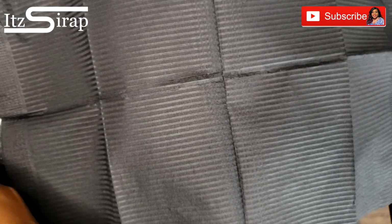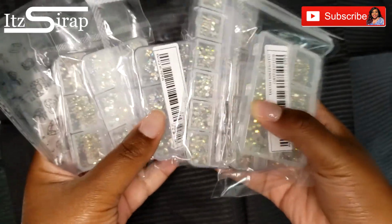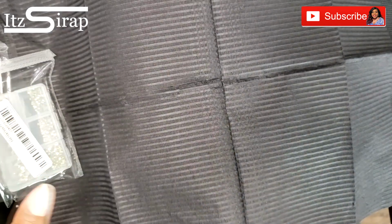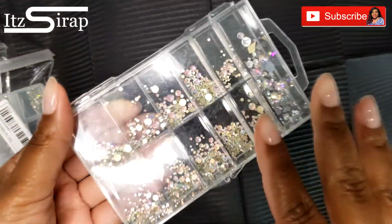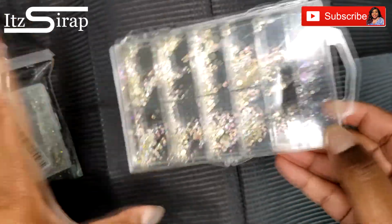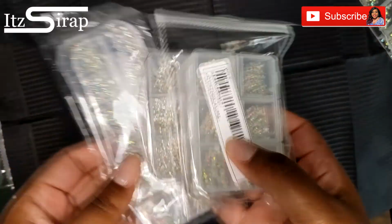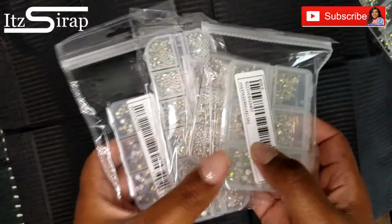Today we have a Shein haul, and they are rhinestones, okay? So I'm going to open all of these up and show them to you all. In my last couple of videos, I have been using these little bootleg rhinestones that I just put in this old nail case. So I got on Shein, okay, and they had all kind of different colors and just all kind of good stuff. So we're going to get into this haul.